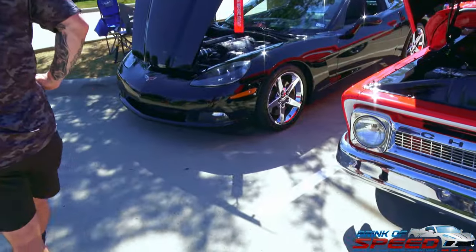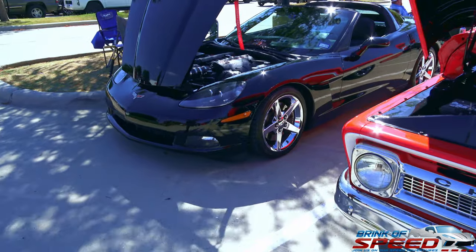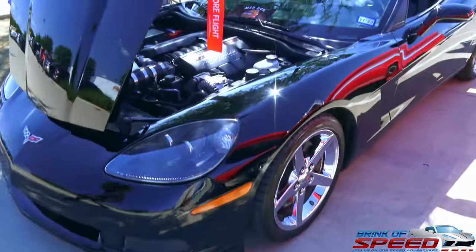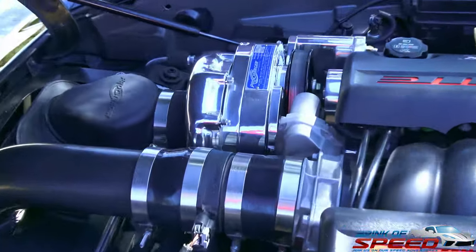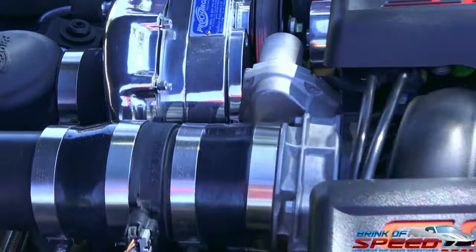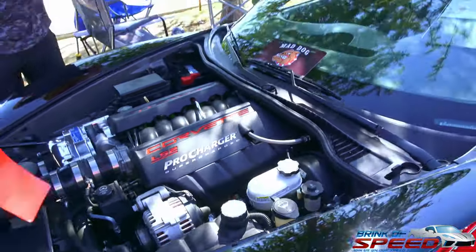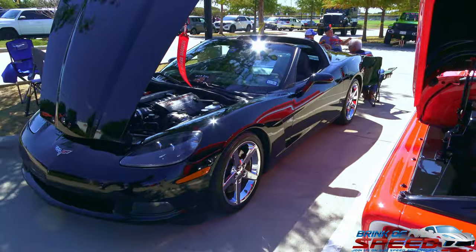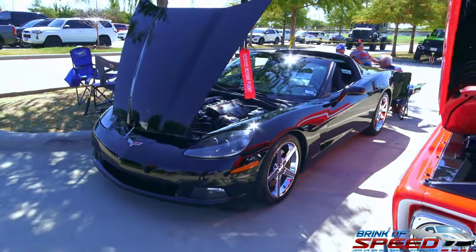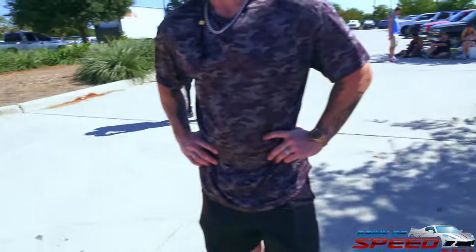All right, looks like we have a pro-charged C6. C6 with the LS2. Yep, there's that pro-charger. P1. So I bet it's making at least 600 at the wheel. Yeah, probably. That's pretty. Super nice.